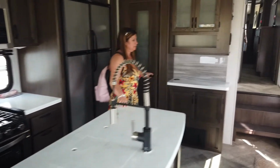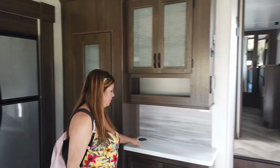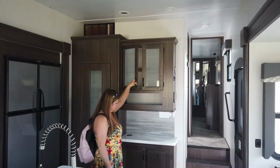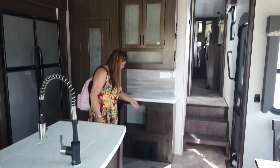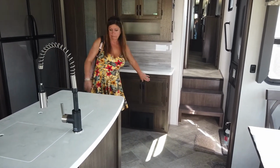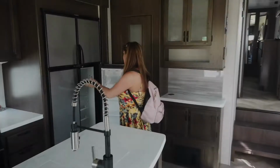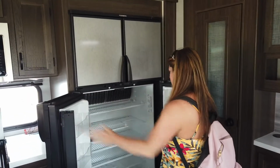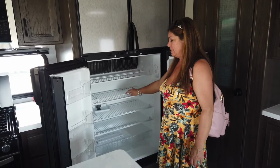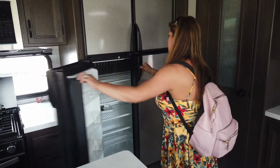You have a pantry, a nice little coffee bar with a power station, more storage space, a really nice area under there. You have power outlets and USB in the island. So you have this gas electric fridge, a Dometic. Has these little bars that are built in to keep your things from flying off the shelf while you travel. That's pretty neat. Yeah, that's really neat. I like the space in the doors.